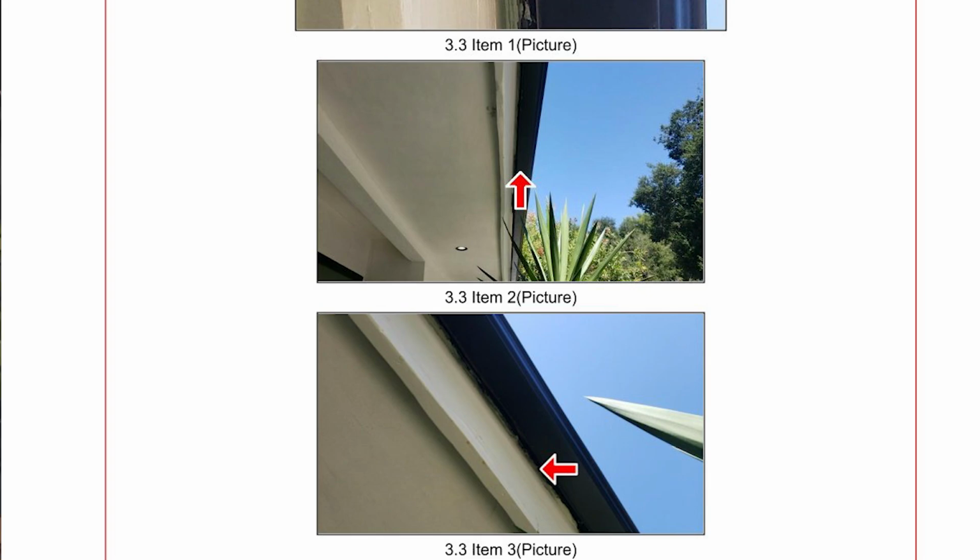What I'm also thinking about is, are they fastening the gutters to that deteriorated wood? If it's deteriorated, it's possible. So anyway, he recommended further review. Sometimes you're not sure, so make the recommendation, get somebody else out and get a second opinion.